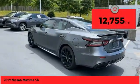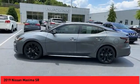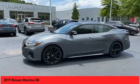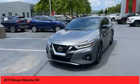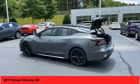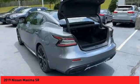This vehicle has less than 15,000 miles. Here are some of this vehicle's great options: alloy wheels, traction control system, daytime running lights, fog lights, dual exhaust, navigation system, backup camera, heated seats, heated steering wheel, auxiliary audio input.